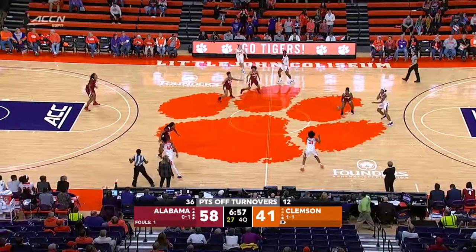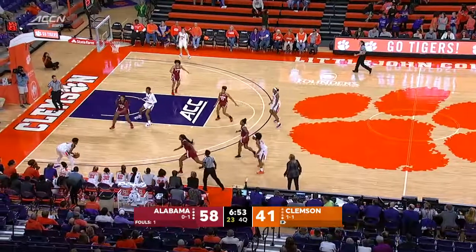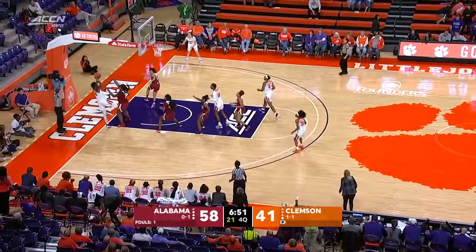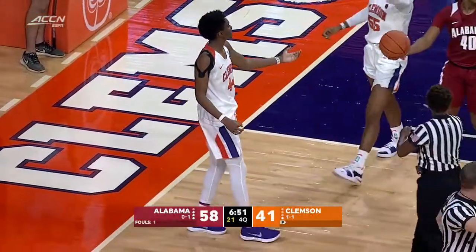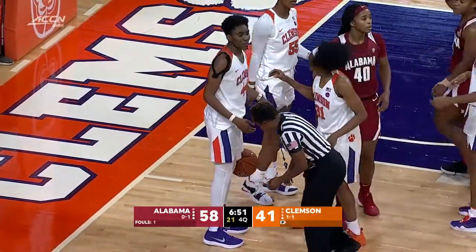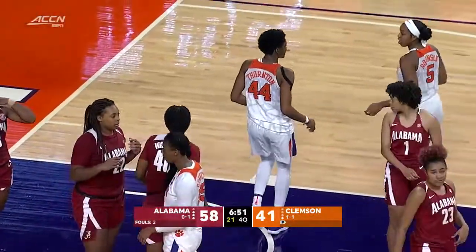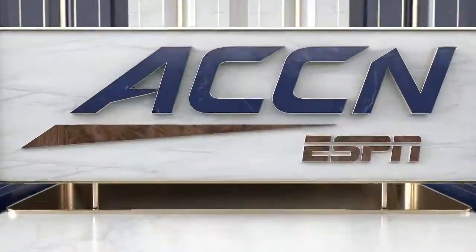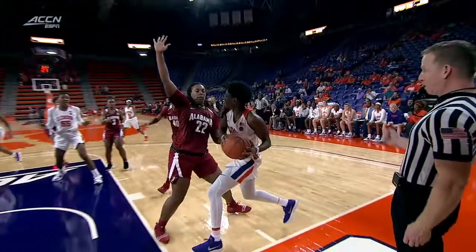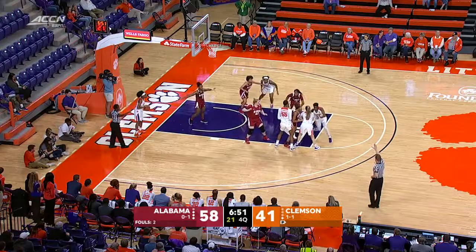Meertens into the forecourt against that zone pressure. Going to try to trap out of it. Thornton going to get it and drive, and will pick up the foul. And that'll be against Copeland. I believe that's her fourth. It'll be her fourth, yep, yes. It is. So here comes Gibson checking back into the ball game. Kobe's got the edge quickness-wise there. And she gets her shoulders by her. And when you get your shoulders by them, there's nothing they can do but foul you.